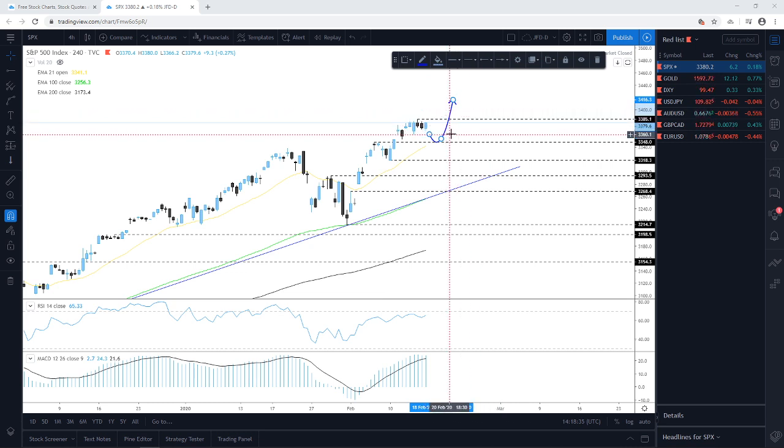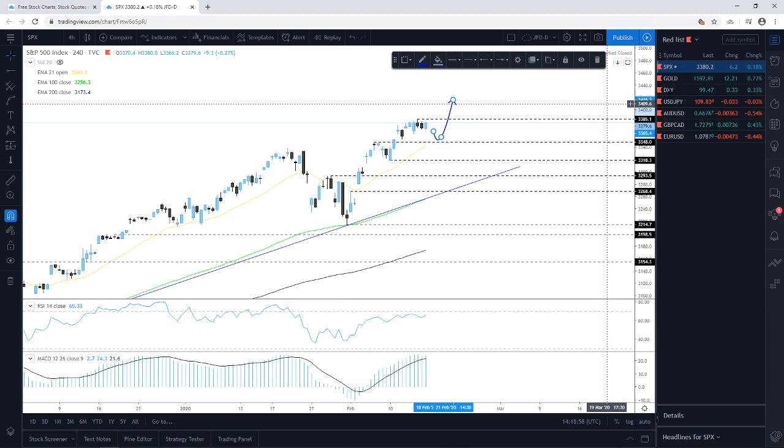So basically around here somewhere. In a way it's working out nicely in regards to this scenario, but all eyes are on this 3,348 territory. If it holds, we could see a nice rebound. If we get a nice break below this, then we could examine a bit of a deeper slide lower.